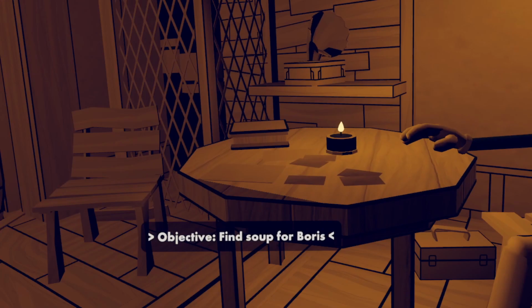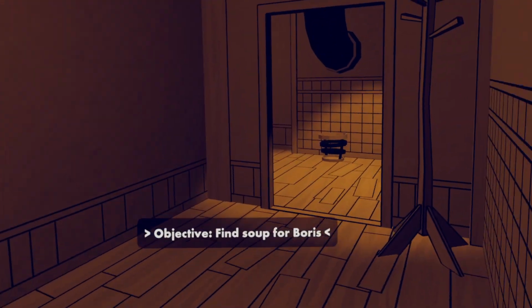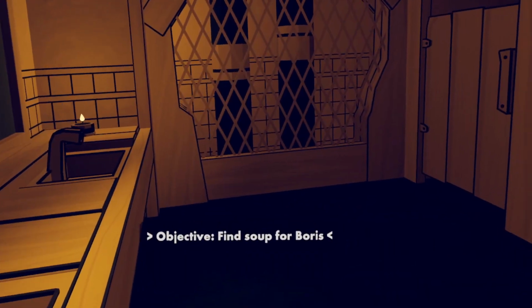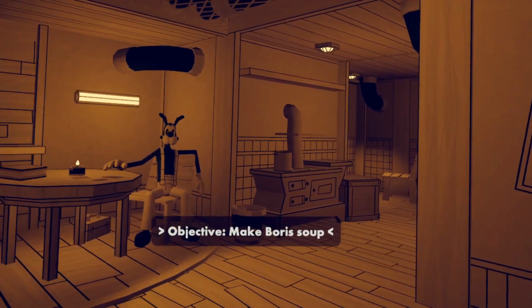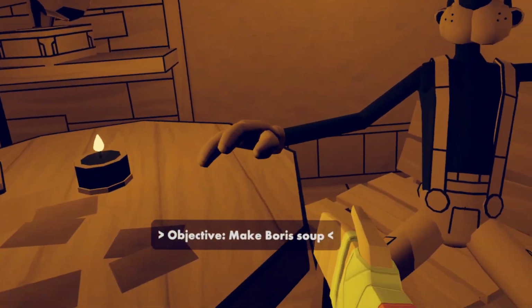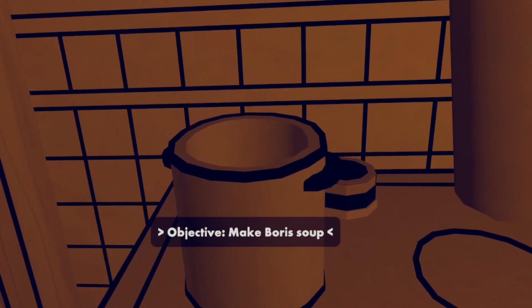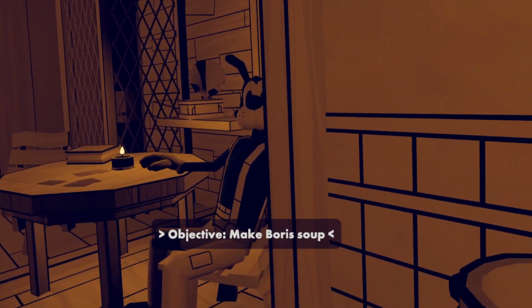Alright, so we have to give him something in order to give us the lever. My guess is that we give him that ink thing. Soup. Is there soup? Where can I find soup? Alright, I think we need to find... Oh, okay. I think we just need to find three soups, and that's it. Alright, make it. Gotcha. Anything in there? Nope, nothing. There's nothing in there.